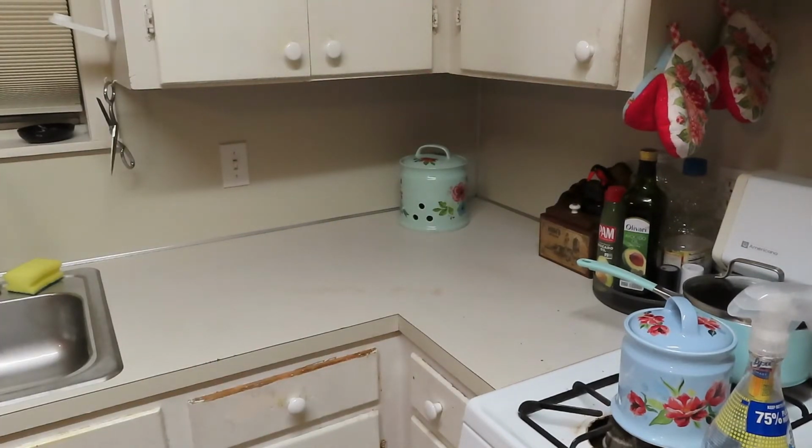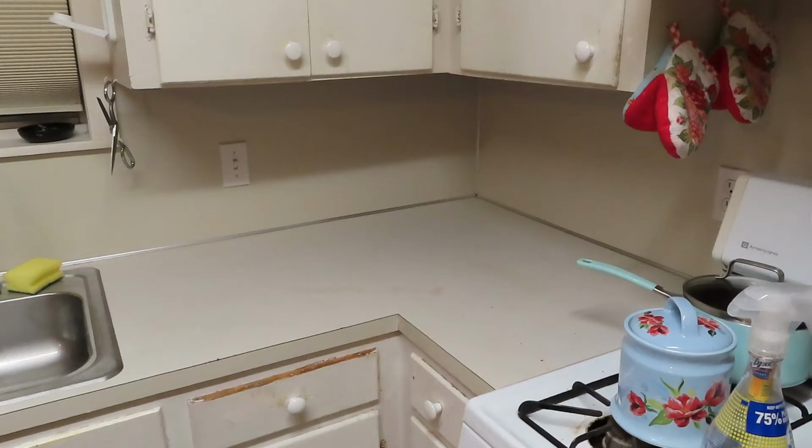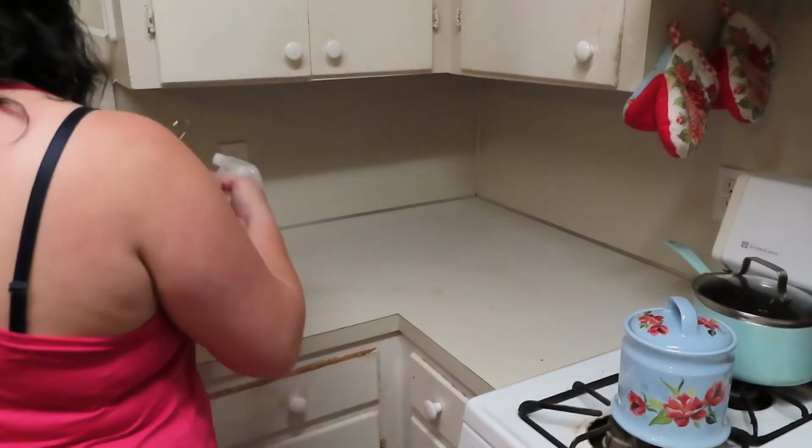So, but anyways, now I'm just moving on to wiping down this countertop, and there was some tea spilt, a tea stain, and I will later go in and use the magic eraser to get that up.